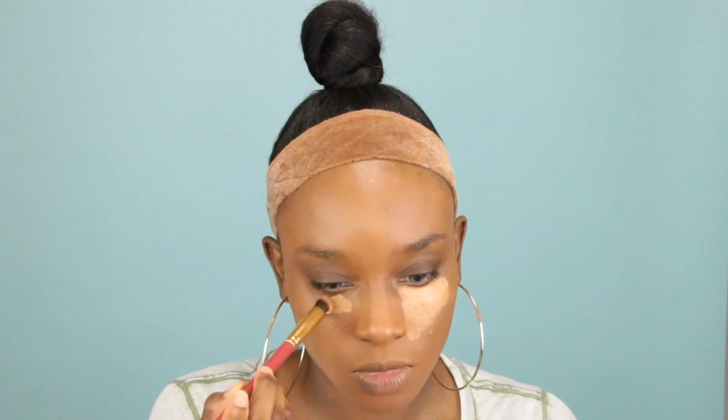So I'm going to use this little brush to apply it under my eyes first because it's in this little pot. And I'm going to apply it underneath my eyes. And I usually like cream concealers because they're a lot thicker and they give you more coverage. Now this concealer definitely gives you the coverage. It's just a little bit too greasy for me.